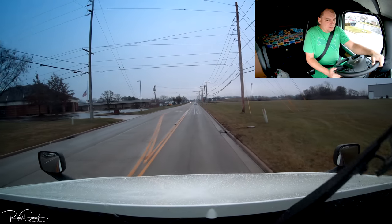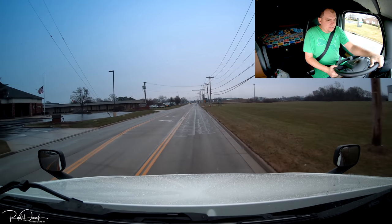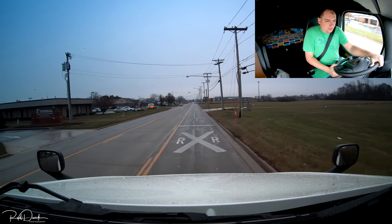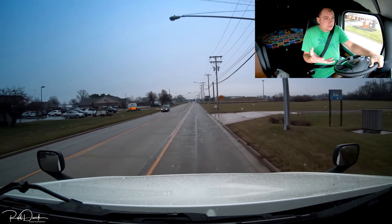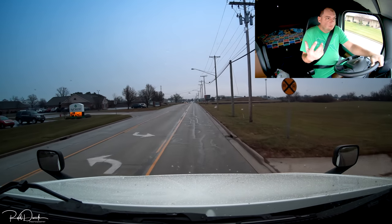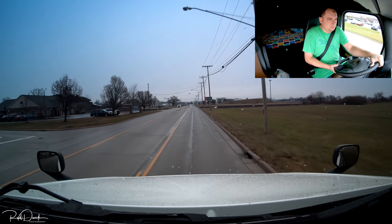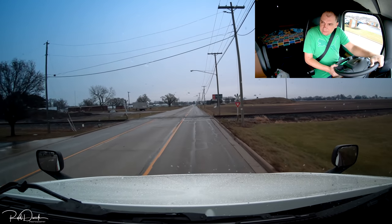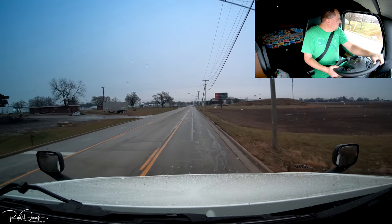Just finished doing my delivery, guys, and I know my GPS for some odd reason doesn't want me going down this road. I don't get it, but once I turn on it the way I want to go, then it's fine, then it says okay, no problem. But for some odd reason it just doesn't want to route me through this road. But we made it. We made our delivery.